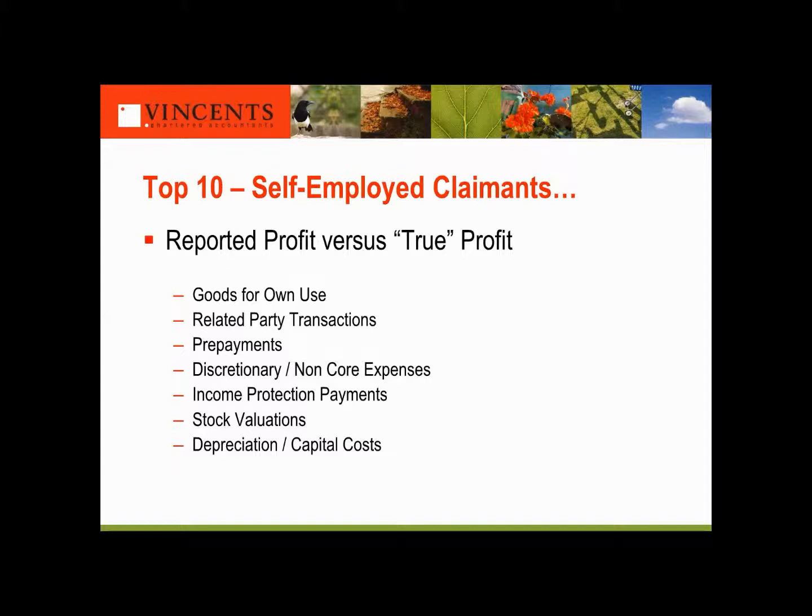Related party transactions, so that's payments to the owners of the business in the form of salaries, superannuation, directors' fees. Prepayments, we're talking about things like rent, where you may actually prepay your rent for the following year, so you actually incur the expense in one year, but it may actually relate to the following financial year. Discretionary and non-core expenses are talking about donations, fines, those things that don't really need to be incurred and don't relate to the ordinary operations of the business. Income protection payments, we add back the expense to the financial records on the basis that protecting the income is not the same as deriving the income, or the cost of deriving the income. Stock valuations relate to holding or trading stock at the end of the year, and depreciation costs.